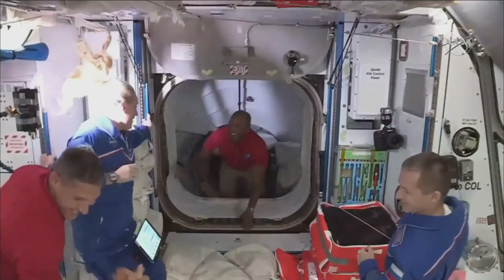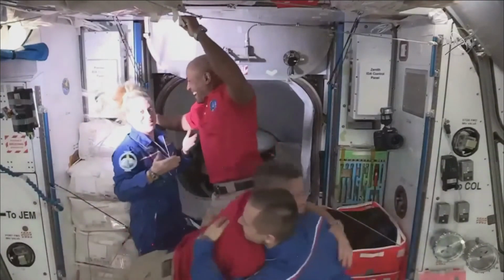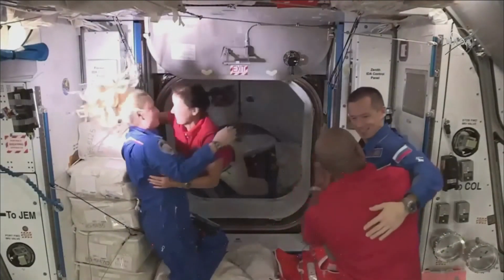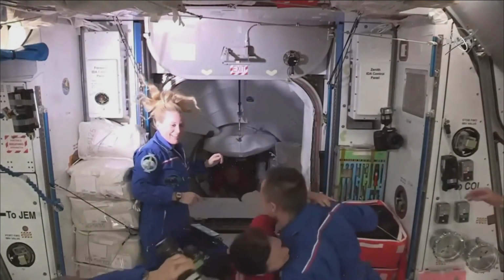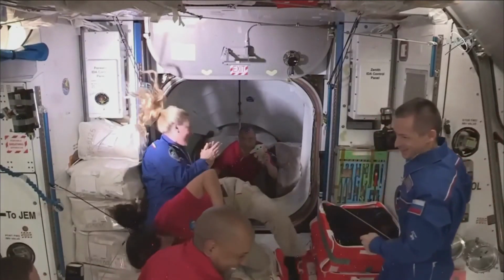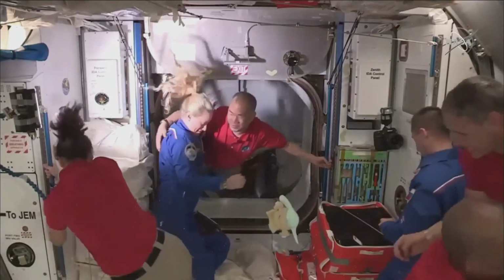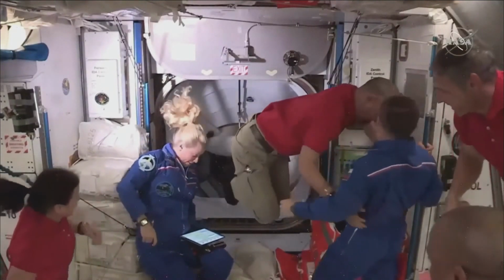And there they are, first across the hatch, Mike Hopkins. And here's Victor Glover. You heard the team here in Mission Control cheering to see them come across the hatch. There's Shannon Walker. And finally, Soichi Noguchi bringing up the rear. 4 new members, bringing the total Expedition 64 crew to a total of 7. Ready to increase the space station science and get to work.